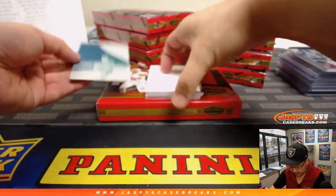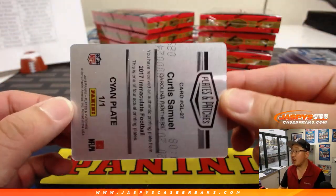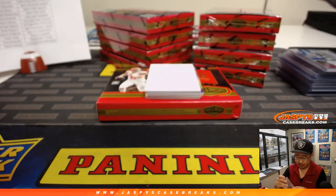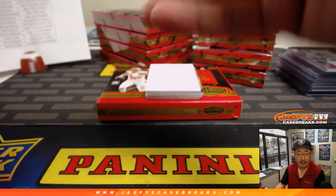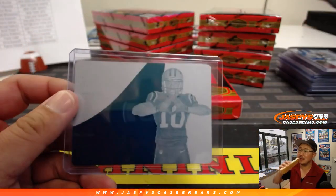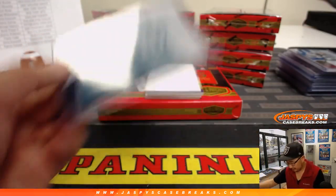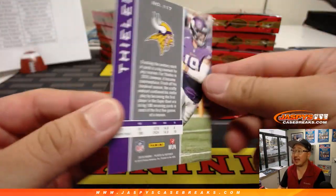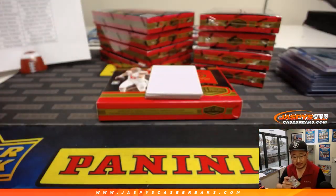All right. On the bottom here is Curtis Samuel for the Panthers. What's that from? That's from Immaculate Football. Plate from Immaculate. That'll be heading out to Brian Watford. Brian, all aboard the Big Hit Express. And we've got Adam Thielen to 99. Vikings, Derek P.